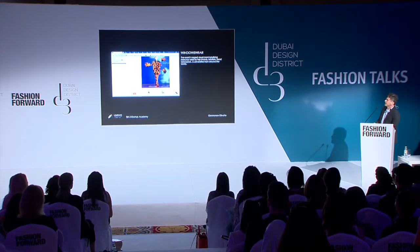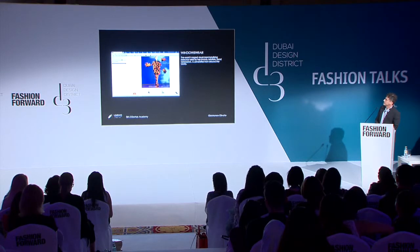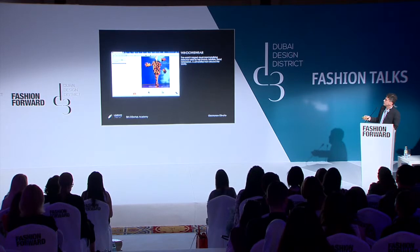Windowsware is another element that connects a window display with the social network, with e-commerce. It's a very interesting business model. They've got three different business models. One is to connect the window display. This is the window display of Fendi. And of course, you can buy the window.